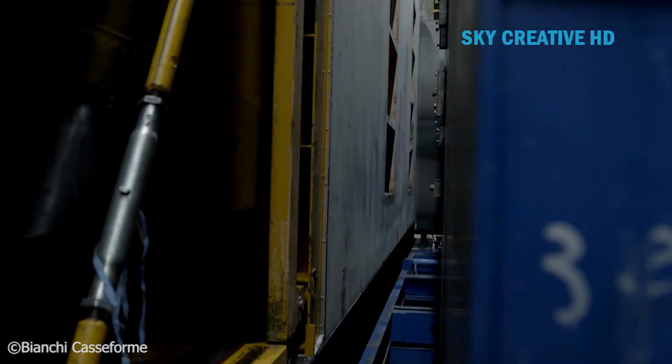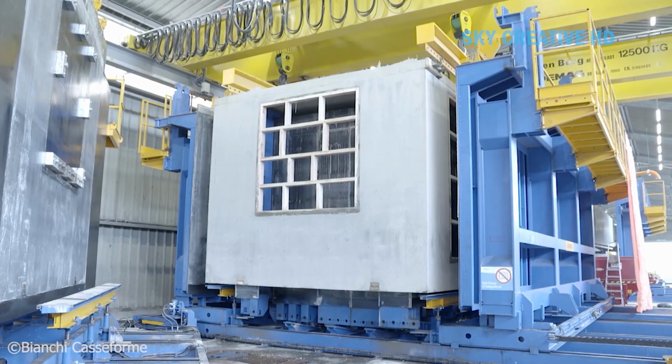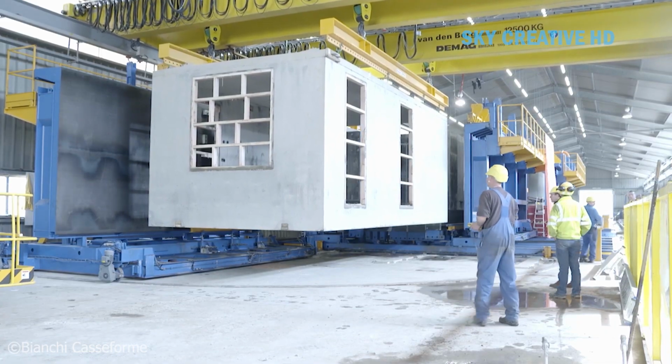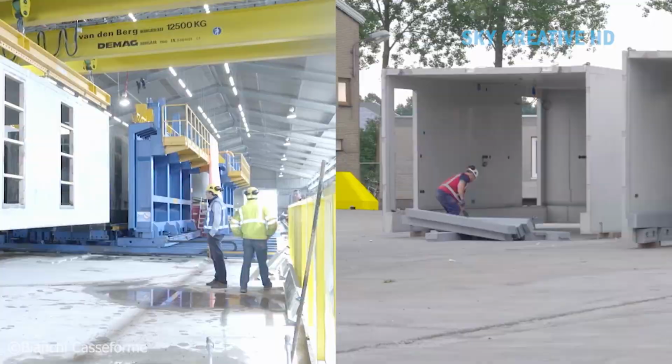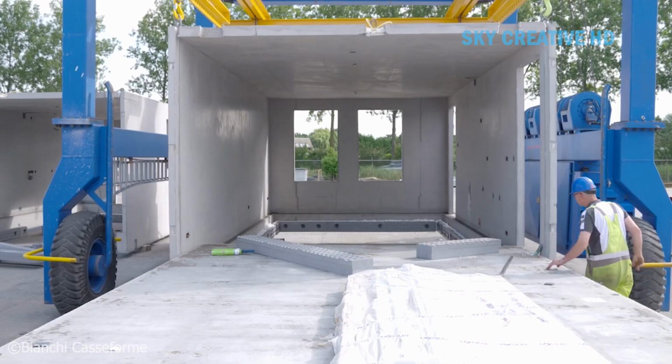The integrated reinforcement system is ingenious. Steel cables are inserted into designated channels during printing, creating post-tension structures that can withstand seismic forces. Window and door frames are positioned robotically during the printing process, eliminating the need for subsequent cutting or modification.